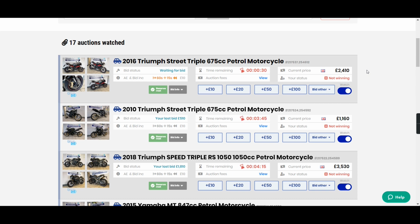Is that worth it? Is it really, for an unknown bike? I don't know what is going on with bike prices at the moment. They just seem to have gone ballistic over the last couple of years, probably with COVID. I don't know if anybody else is going to bid on this. I had my maximum bid on this at 2 grand based on the fees, the transportation, and what I think I could sell it for, which would be 3.5 grand. So this is going to be touching 3 grand by the time it gets to your door, even at 2,410.